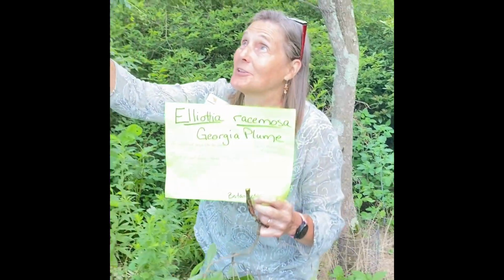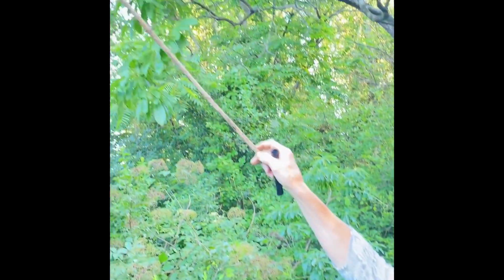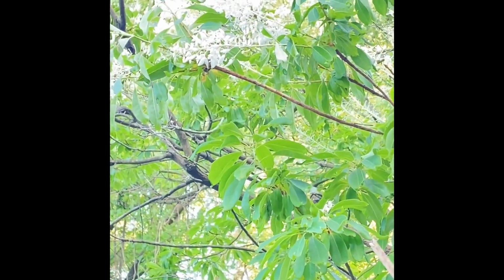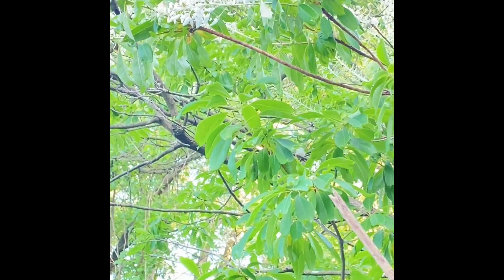So back up and take a look at these beautiful blossoms, and I hope a pollinator comes in. Pretty flowers called Georgia plume. What a beauty, and I'm thrilled to share it with you.